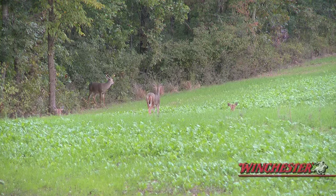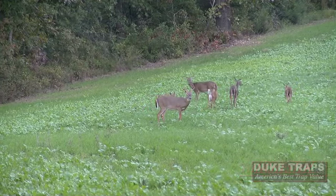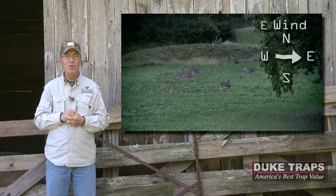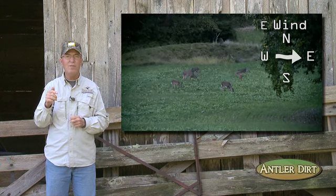As the evening progressed, we ended up seeing a total of 10 deer, including a couple 2.5-year-old bucks. None of the deer fed within shooting range, but it was a great afternoon, and it gave us a lot of MRI, most recent information, for when the wind shifted and we could hunt the other end.